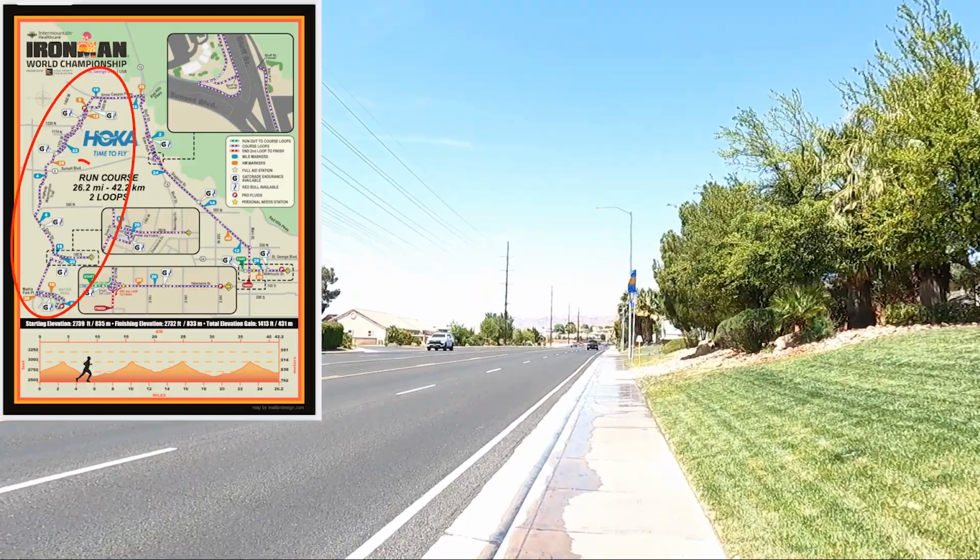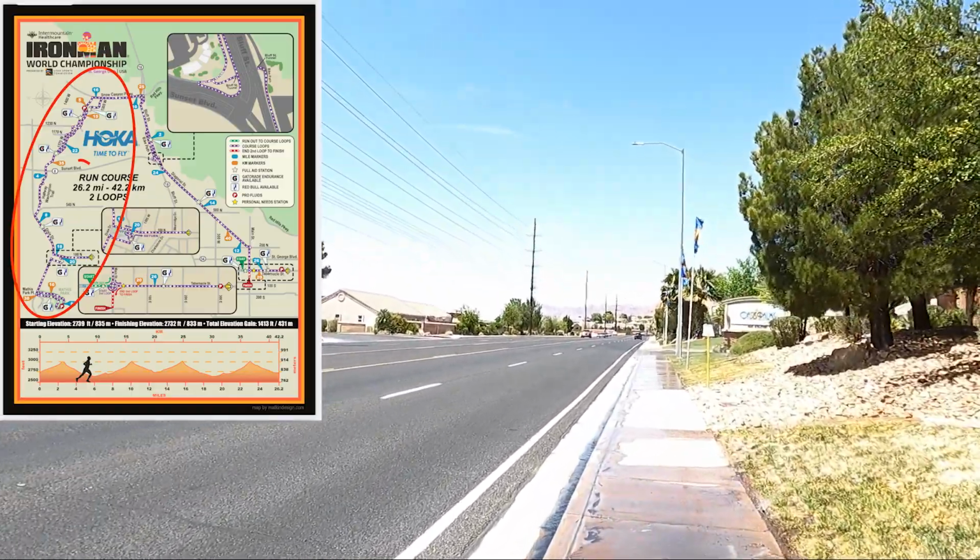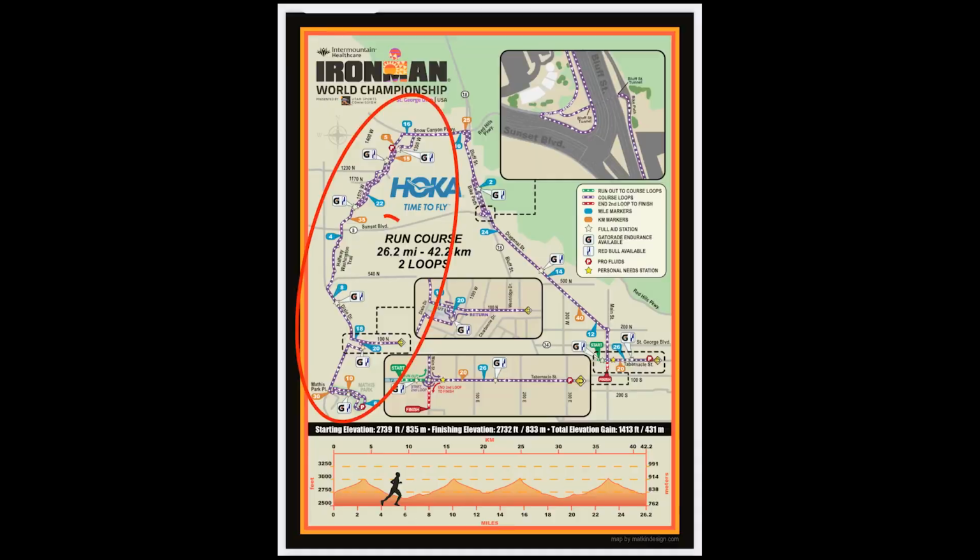Just in general on the run course, it's pretty exposed. You can feel the wind in a few sections, particularly along Dixie Drive. It's a really exposed main road along there. And Diagonal Street, if it happens to be windy, and Bluff Street as well. If it happens to be a really windy day, those are the areas you're going to feel that wind exposure the most. And the sun exposure, there's not a lot of shade on this course at all. It's pretty exposed to the sun and the heat.